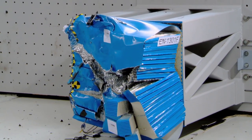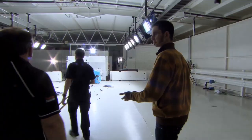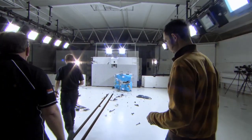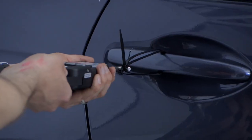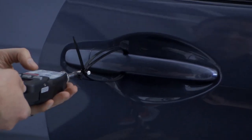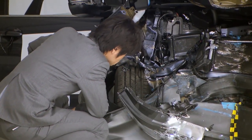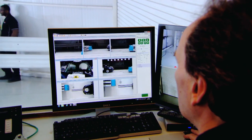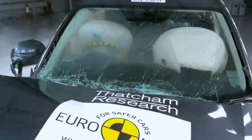I'm gonna go and have a look. Should we go and have a look? Let's go and have a look. We're off to open the doors of the car, because one of the most important things post-accident is to make sure that you can get in and out of the car, that the doors operate as they should. Alex is going to open the driver's door, which obviously took the brunt of the impact. 43.4. The carnage has generated over 50 gigabytes of data that's downloaded from the car and sent to the Euro NCAP headquarters in Brussels for analysis.